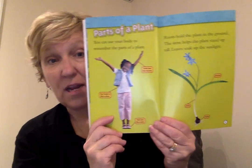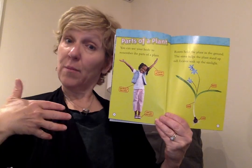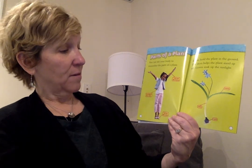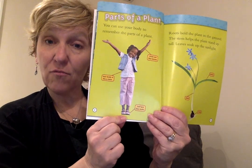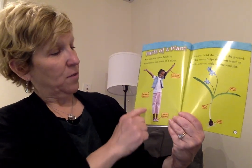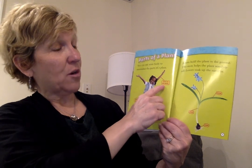This is great for you to help understand about parts of a plant, because you can think about you like a plant or a tree. So, you can use your body to remember the parts of a plant. Your feet, which are down here, are like the roots. Remember yesterday's book we talked about roots? Your feet are like the roots. Your body is like the stem. And your arms are like leaves.